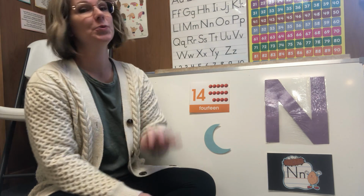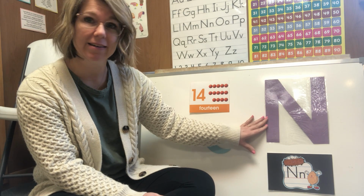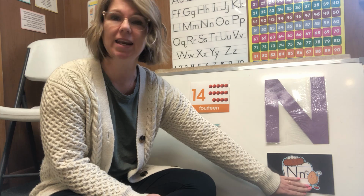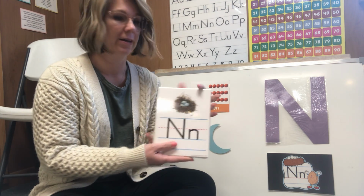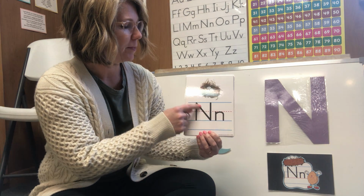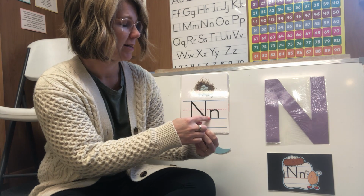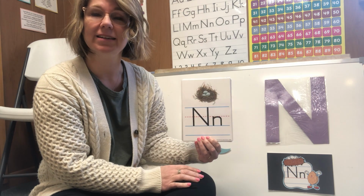Okay, on to our letters. This is our new letter this week. This is letter N. N says the n sound for nest and nut. Our big N goes up, down, up. And our little n starts at the midline, has a short stick down with 1 hump. Those are our letter N.